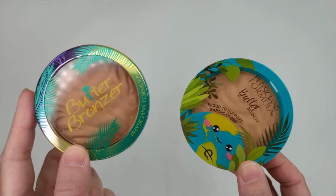Let's move on to some new bronzers and blushes that I got from Physicians Formula. These came in PR, and I just wanted to mention them quickly in this video because these are their butter bronzer and butter blushes that are already out on the market, but they've changed the packaging for Earth Day. This is supposed to be like a limited edition packaging. But I'm here to say, and I hope Physicians Formula is watching, I hope that they just keep this packaging because the original one, I'll show you guys side by side what they look like.